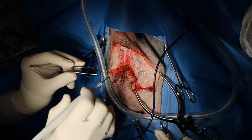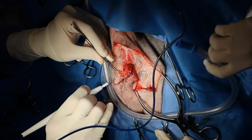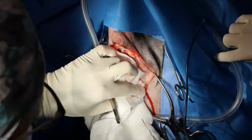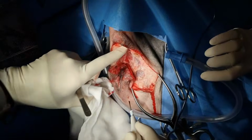This dog will be castrated as well, obviously. The reason why I do the bilateral exposure at the same time is because I think that I can see much better all of my anatomy.